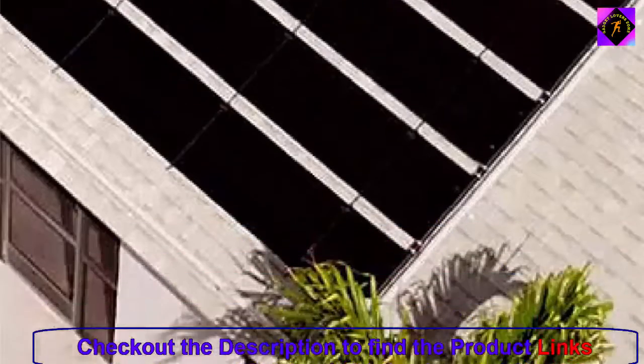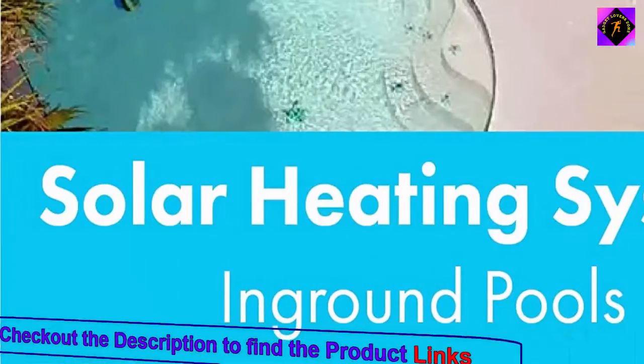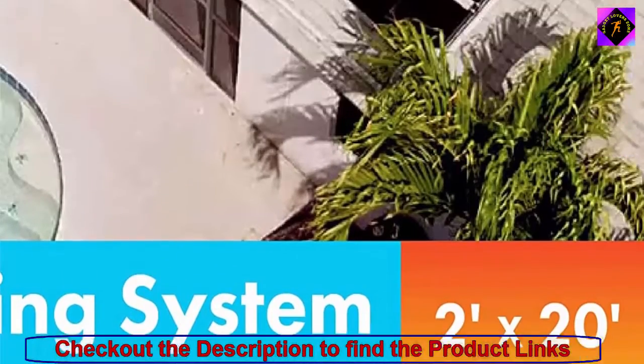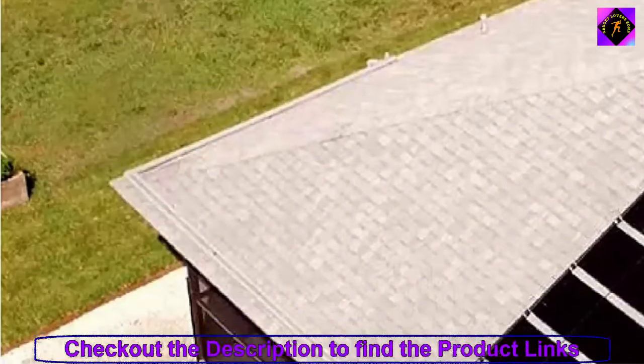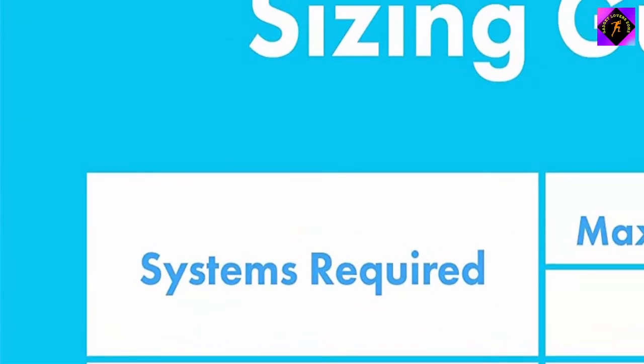Another popular use for solar energy is to warm up chilly pool water using the sun's energy. Unlike photovoltaic panels that are used to generate electricity, this type of solar system directly heats water by pumping the water through tubing. They are a passive means of heating your pool and can be a cost-effective alternative to conventional pool heaters.